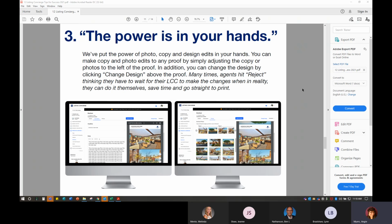And again, going along with that, the power is in your hands. So a lot of the photos, the copy, the design edits, when this system first came out, if anyone used it at that time, there was a lot of, you have to reject it, you have to send it back to someone, they have to fix it for you. And you guys have given feedback. I always say, find the feedback forms and all of the tools, use them profusely, and be brutal. They have made so many changes and updates to our tools to reflect what's actually going on out in the field. So again, you guys were like, hey, I want to be able to get in and do my brochure now. I want to hit the proof button. I want to print it. I want to get it tomorrow. I need it now. And they've given that ability now. So you can either have your LCC create your brochure, you can go in and do it yourself.